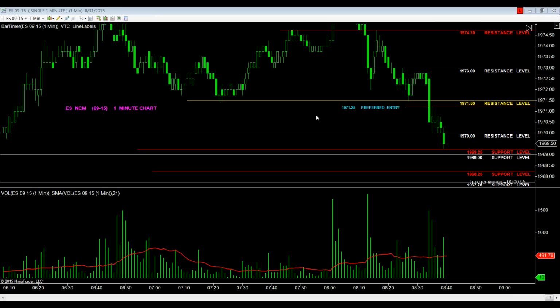Okay, the support level at 69.25 was hit. A recommended limit order for the downside targets would have got you out at 69 and 25 for a clean exit after the rite of passage at 69 and 50.